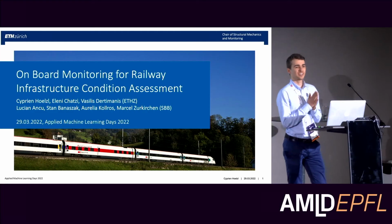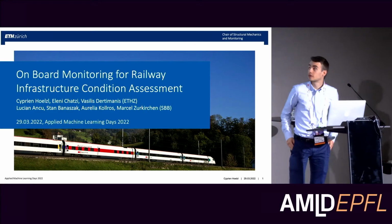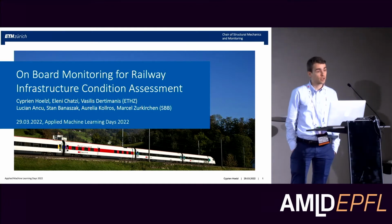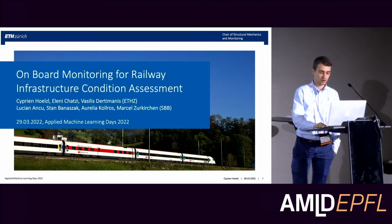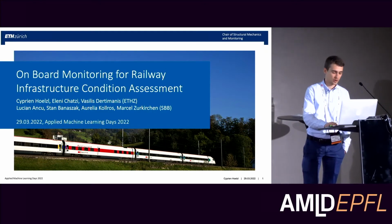So, hello everybody, my name is Cyprien Hoelzl, and today I will be talking about onboard monitoring for railway infrastructure condition assessment. It's a project that we are doing together with SBB. They are supporting a lot, and we are looking to develop new ways to monitor the infrastructure.